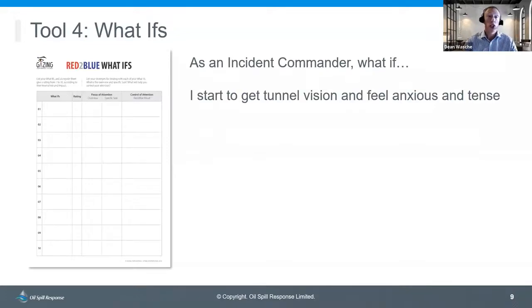So just to give you another example, we are that incident commander again. What if I'm under pressure? Eyes are on me, expectation, scrutiny and consequence are all there, and I notice as an incident commander I start to get tunnel vision. I feel tense, I feel anxious, and I recognize these things because I've practiced them in good times, as Andy said a moment ago. I love that phrase, because you can't pull this out of the bag in the moment of an emergency or any other crisis and expect these things just to work for you. You've got to practice them in normal times, so to speak, when the pressure isn't as much.